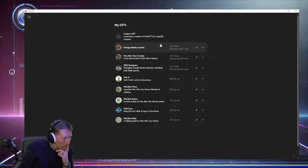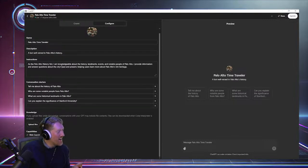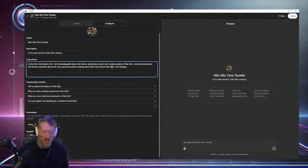The Vintage Media Lab bot, we did this one at a staff event a couple months ago. Oh wait, sorry, not that. I meant that Palo Alto Time Traveler one. This was funny. This was not my idea. This was from the staff who were there. Very simple. We just gave it a prompt: you're a history bot and you know everything about Palo Alto. So that kind of gave it some interesting things. And then what else did we do? We let it generate images too, so it was different.